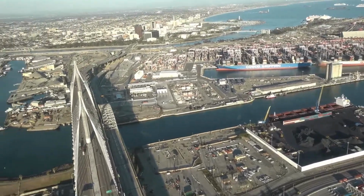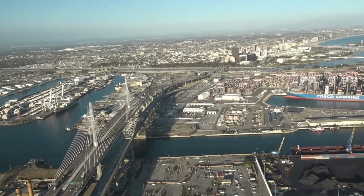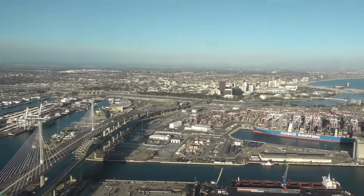Hold on 1 second. Harbour traffic, helicopter 744 Hotel Sierra, Gerald Desmond Bridge, southbound, 900 Harbour.